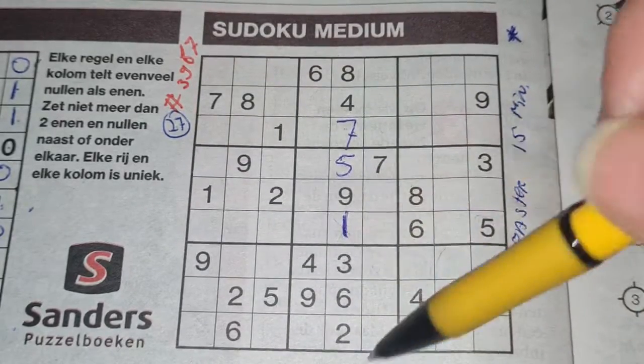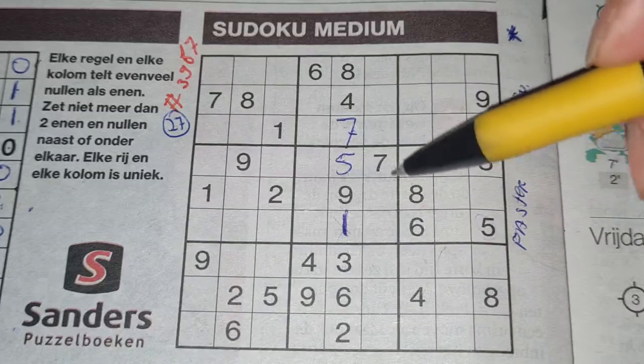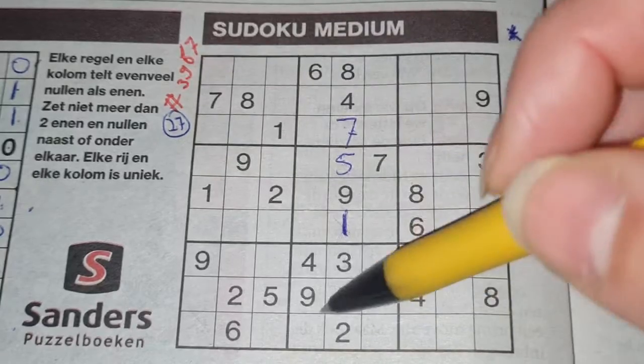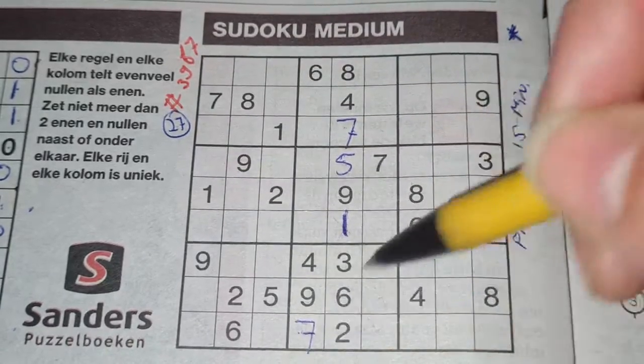4 missing numbers now in this big square. One of the missing numbers is 7. We see here 7 in this column. So no 7 in these 3 boxes. So 1 box left for the 7, should be there.